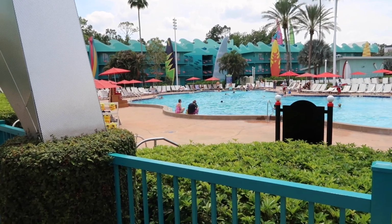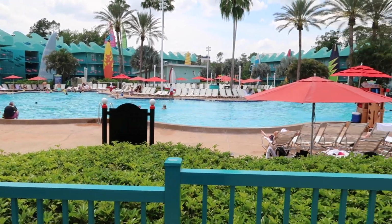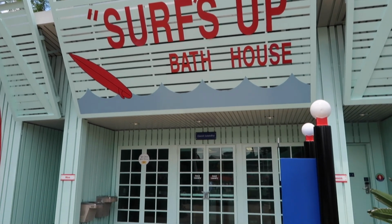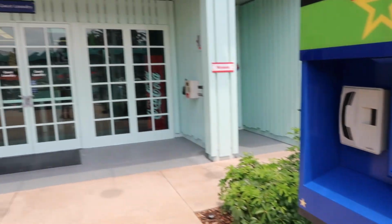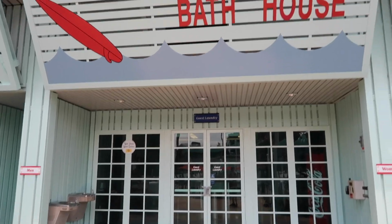So if you walk through the resort and go right out the back, you have this awesome pool here. This is the main pool, and this is basically the Surf's Up surfing section of sports, with surfboards, so that's really nice. Over here they have the Surf's Up bathhouse, and that's actually where they have the guest laundry. So this is where you go and do your laundry. They also have a phone, I guess for emergencies. They also have bathrooms here, the women's and men's room, all here at the bathhouse.